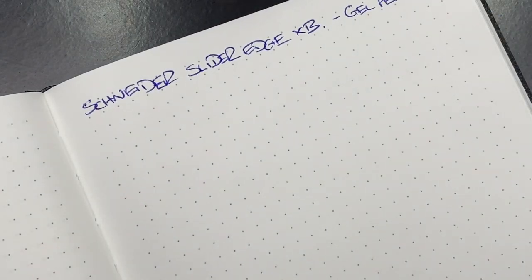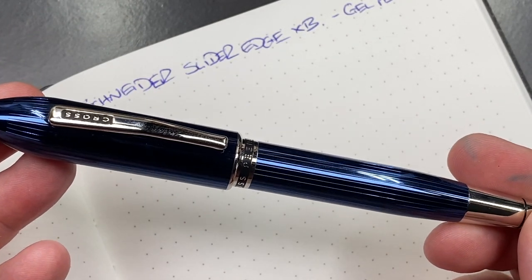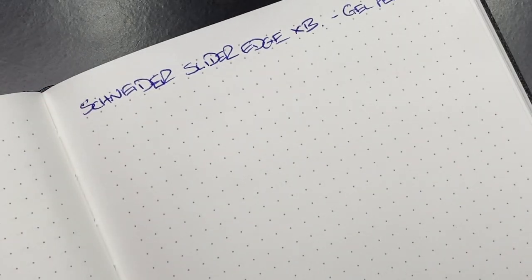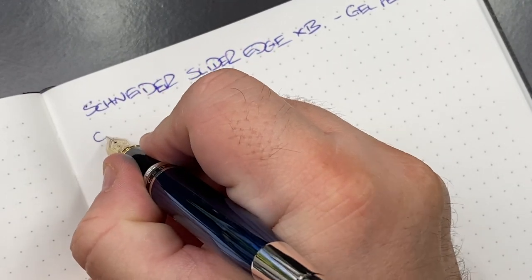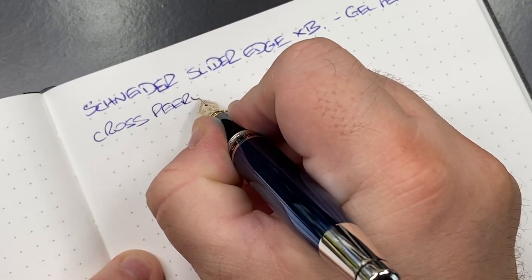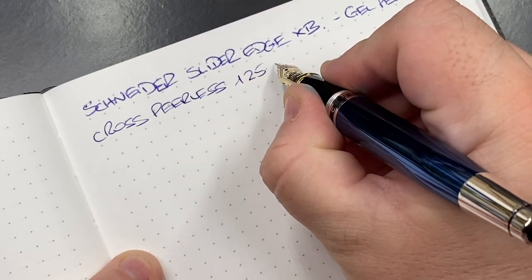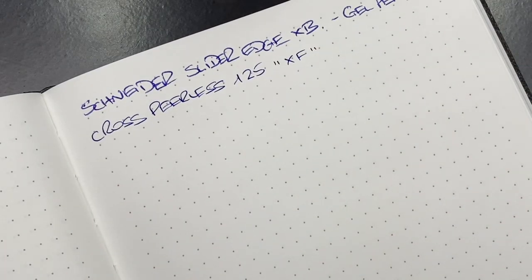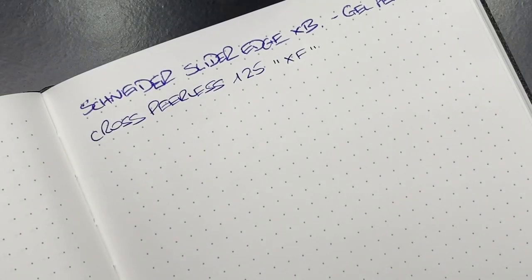Not a rollerball. The next pen we'll have a look at and do a sample on is a Cross Peerless 125. Now, this is an extra fine nib. So this is the Cross Peerless, and it's the 125. It's an XF on the nib, but it is essentially an EF, extra fine.